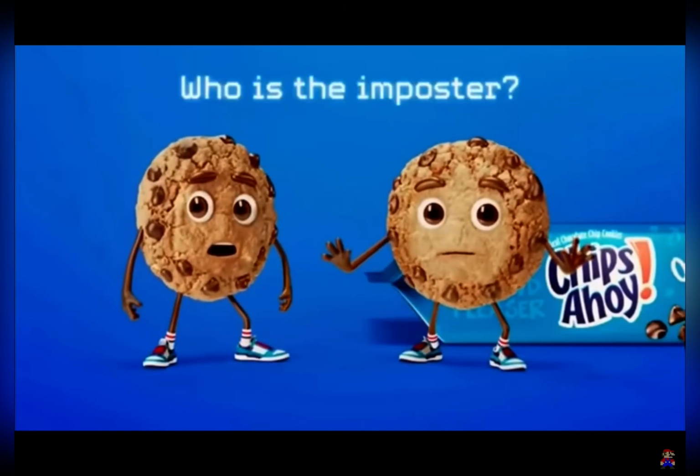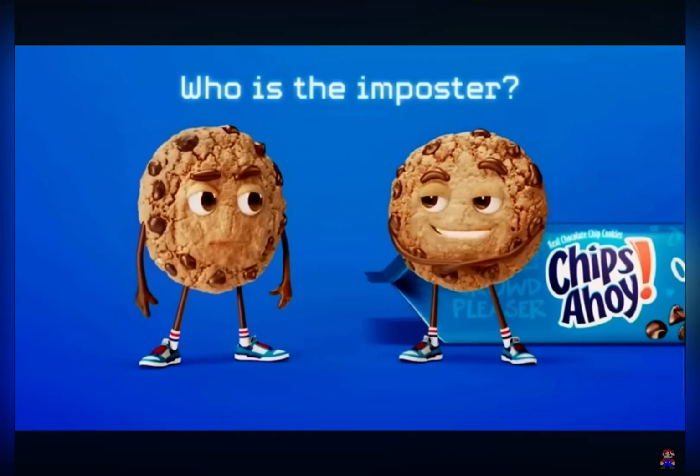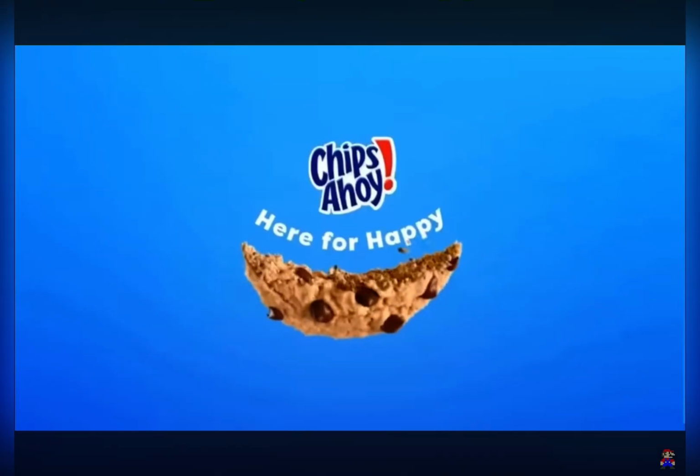It's not easy being so... Wait, don't skip. Then you're gonna miss out on these snacks. Best feature, chocolate chips. Bake time? Wait, what? Oh! Chips Ahoy is here for happy.